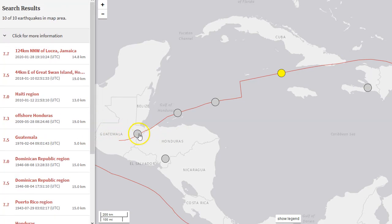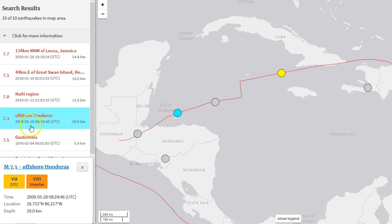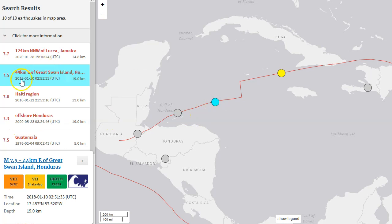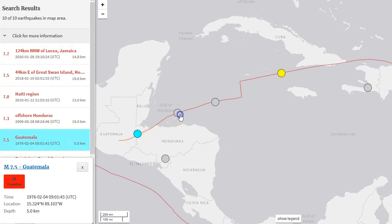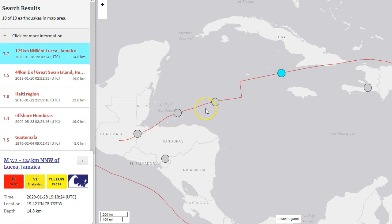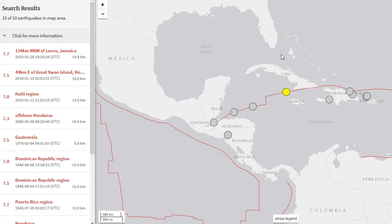Now, notice something. See this string of earthquakes along the same subduction zone right here? Now, look. This one occurred in 1976 in February. Now go this way. This occurred in 2009. Go this way. This one occurred in 2018. And then this one occurred in 2020. Notice how from here to here to here to here, it occurred in a timely sequence. Isn't that weird? So up here is the most recent, and down here is the least recent. I just thought that was kind of interesting. Thought I'd show you guys that. But yeah, basically the largest quake that we've seen in this area since 1900, so that definitely is noteworthy.